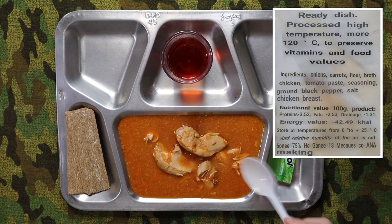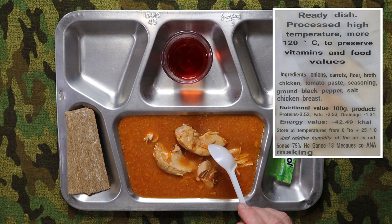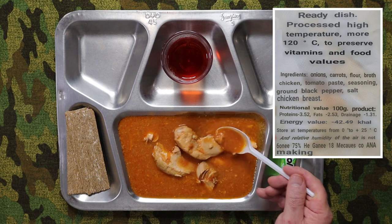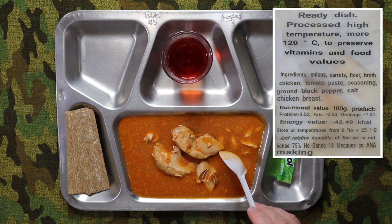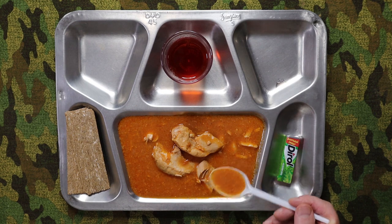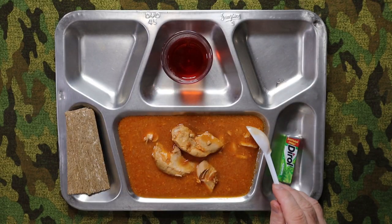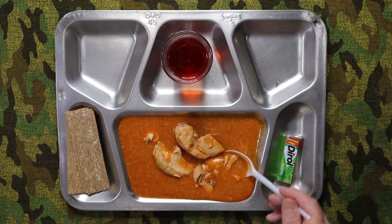All right, next up, let's have a look at our main, which is our chicken breasts in tomato sauce. Now you get a fair bit of chicken there, which is nice. And then we have a tomato sauce. Inside that tomato sauce, we have some onion, we have some carrots and tomato, black pepper, and obviously the chicken itself. All right, we'll just try that sauce first on its own. Very greasy as well, like the other one was. We'll give that a try. Yeah, that's a really nice flavor. And you do get that cracked pepper flavor coming through as well.